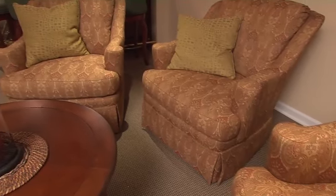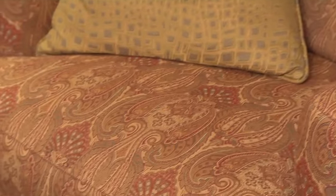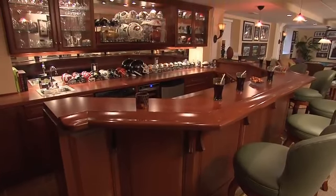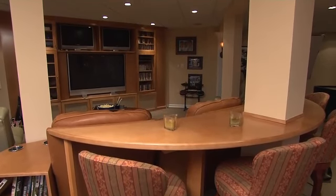You have another cozy little seating area. That was intended as well to keep the space gender-friendly. Not that it should be a woman's area, but the fabrics are a little bit less masculine. It's very gender-neutral, even though it's obviously a sports theme. This was the client's wish. He has a collection of wonderful memorabilia, and he wanted it displayed. He did want the space to be family-friendly.